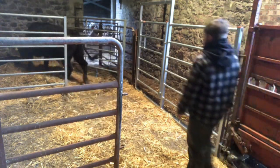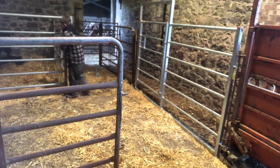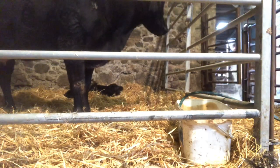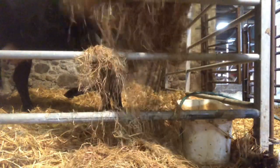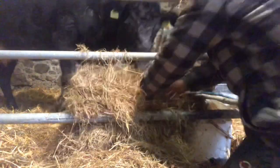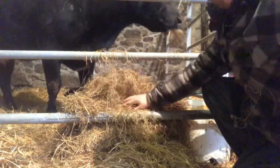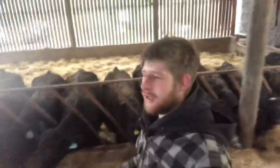So we'll just put Mum back in now, and then I'll fill up her water bucket and get her some food. Oops, I've dropped it in the water bucket. There we go. So she's getting nice, clean, fresh silage and clean water, and she gets that every few hours. Okay, guys, so that's us sorted out, that cow that calved.